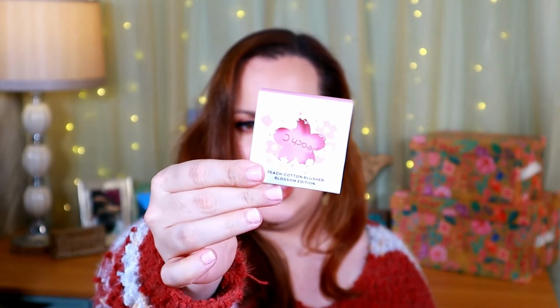All right, we have 2 more items in this box. Both look super cute. So the first thing we have here is a peach cotton blusher, Blossom Edition. The packaging looks super adorable. I feel like I've gotten something similar in the past. I know it wasn't the same one, but a similar blush color. So this one is from Korea, Peach Sea Powder Blush Blossom Edition.